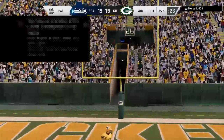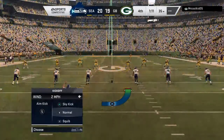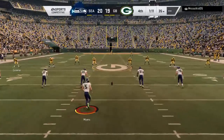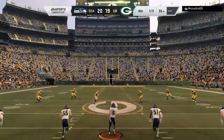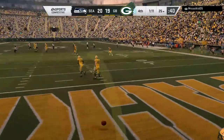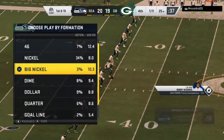And they have taken the lead here in this 4th quarter. Makes the score Seahawks 20, Packers 19. And after the touchdown, here's Myers to boot it away. The Packers take over first and 10 at their own 25-yard line.